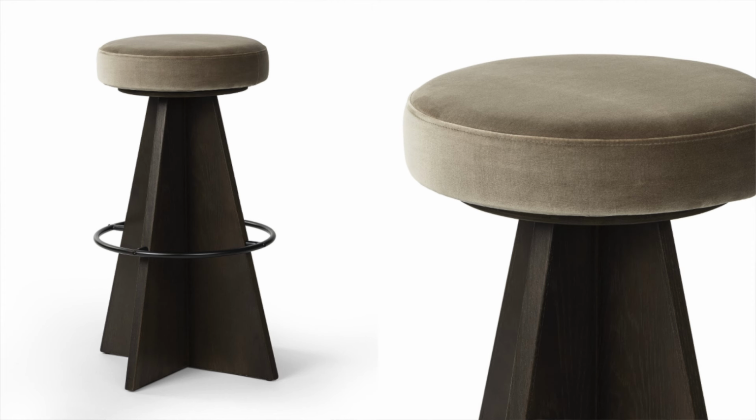Definitely on my wish list. If I have a place that I will need stools for in the future, I will be buying these. I think that they look so great. They are absolutely gorgeous. I feel like, again, they're out of Architectural Digest magazine. I don't know why I love them so much, but I do. The shape is perfect.